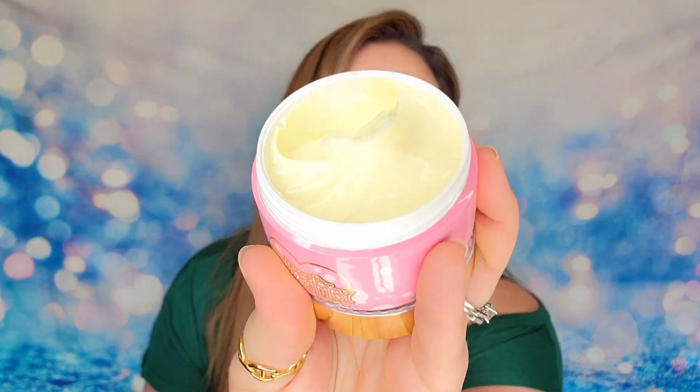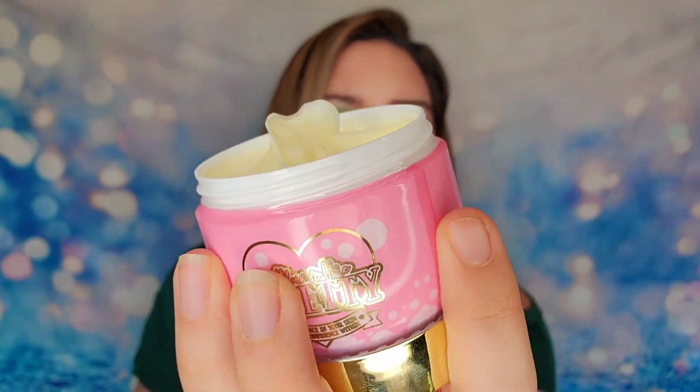thick. Look at that, you guys. So thick and creamy. Oh my gosh. It is watermelon, and it's a juicy watermelon. So the best way for me to describe this is if you've ever had the Jolly Ranchers and they have a watermelon scented Jolly Rancher, this smells exactly like that. It's sweet, it's juicy, it smells like summer. Oh my gosh, I could eat this.